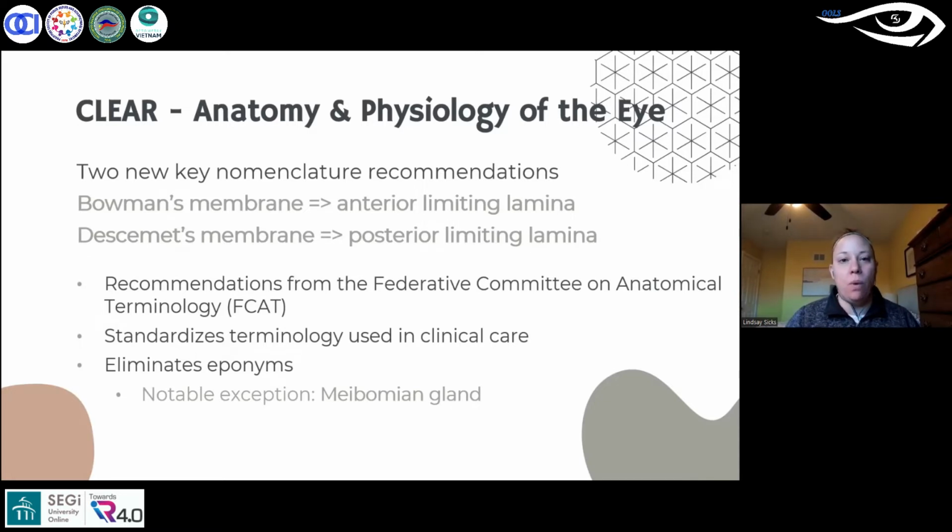But I will say that one notable exception that the group that wrote this report came to a consensus on was that they didn't want to rename meibomian gland as a tarsal gland, which, if you're taking the name away, is really a gland of the tarsal plate. And they decided, I think, that meibomian gland was so entrenched in the literature that changing it now was probably a little bit futile, and everyone really knows it as a meibomian gland. And so that's the notable exception to this FCAT adoption of terminology.